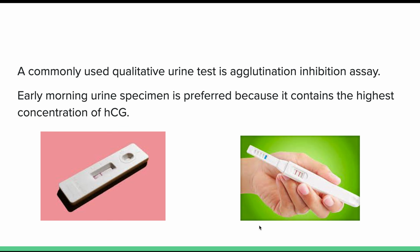So here you can see, it's a kind of qualitative urine test, and the person is asked to pee inside this little hole or onto a strip, and then the test is like a rapid card test. It automatically gives you the result. Here the person is told to use an early morning urine specimen because this contains the highest concentration of your HCG levels.